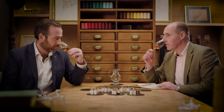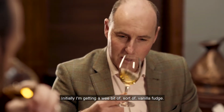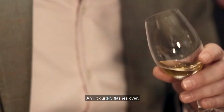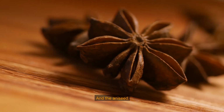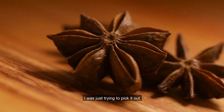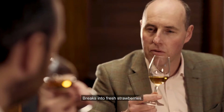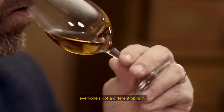What do you think of the nose? Tropical fruits. It's vibrant, it's fresh. Initially I'm getting a wee bit of vanilla fudge, and it quickly flashes over. It's orange peel and aniseed. Touch of aniseed. I was just trying to pick it out. There's a little bit of the notes that from a freshly cut green apple breaks into fresh strawberries. More raspberry for me. That's the great thing about whiskey. Everyone's got a different opinion.